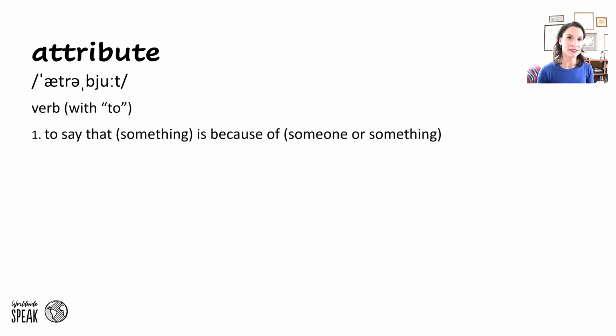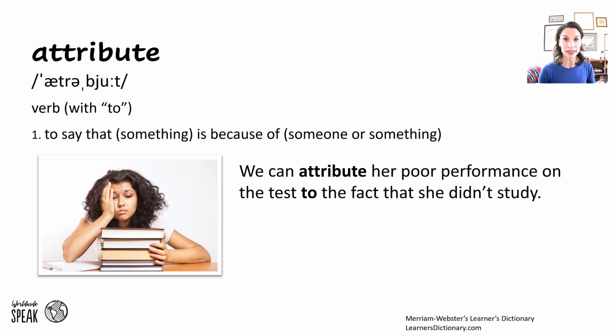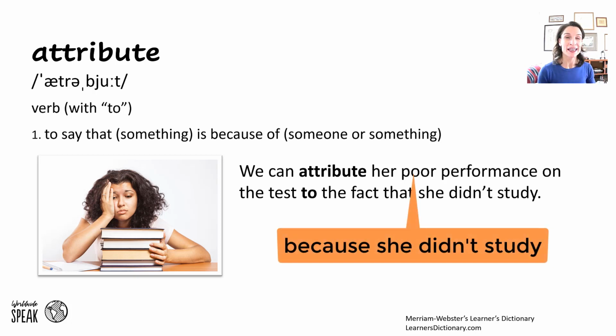So attribute was the noun, and the verb is attribute. Attribute. Here the stress is on the second syllable, attribute. We normally use this with the preposition to, and it means to say that something is because of someone or something. For example, we can attribute her poor performance on the test to the fact that she didn't study. So we can say that her poor performance on the test is because she didn't study.